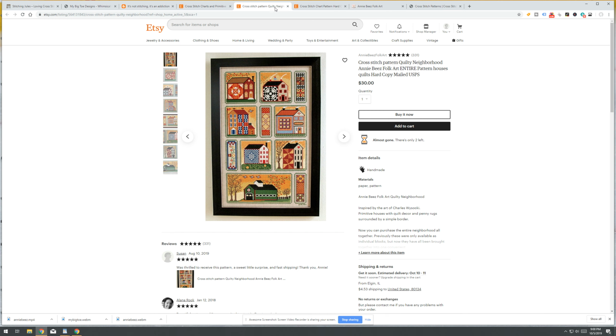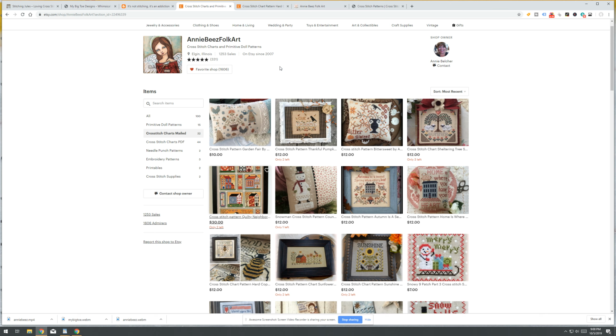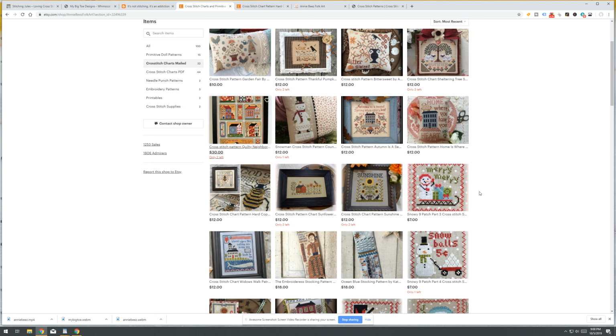There are a lot of different places that you can buy Annie B's folk art patterns. There are a lot of stores that carry it online. I would recommend that if you can, go directly to her Etsy store and buy it there. If that doesn't work, your local needlework shop will have it as well. Once I realized who Annie B's was, I see her work everywhere now.